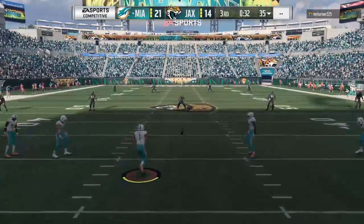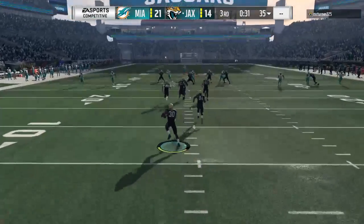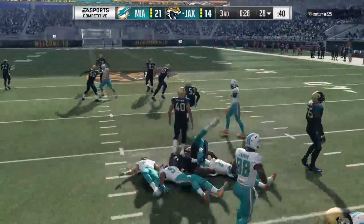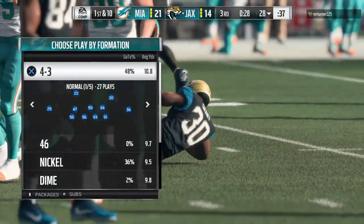Here's Parkey now, set to kick it away. This is fielded at the goal line. And he'll take it past the 25 and up to the 28-yard line. And out now comes Jacksonville as they get ready to go.